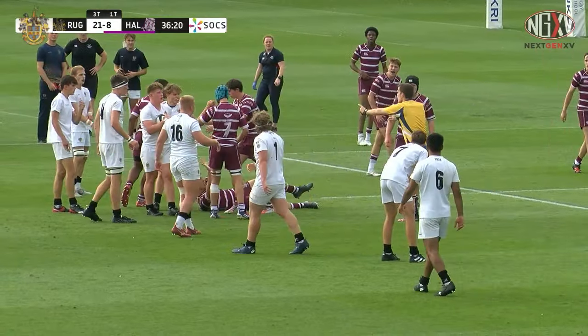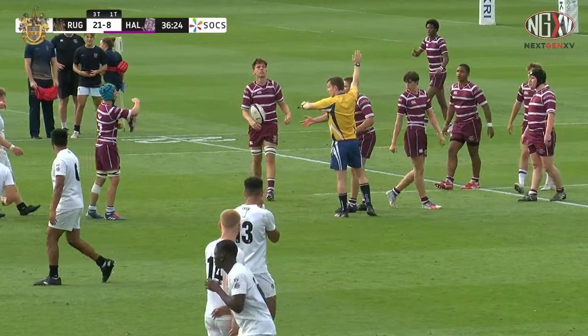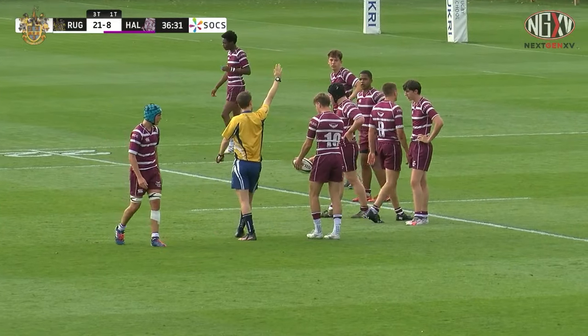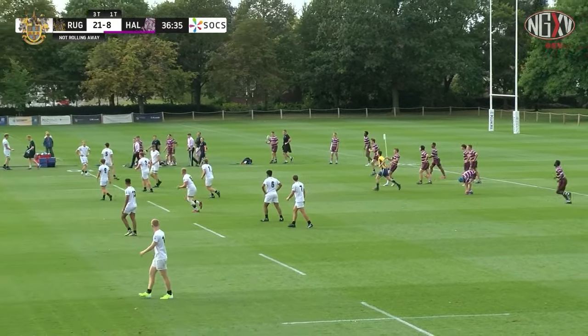I can't reward you. 9 has to roll. You are completely legal. Just thought they'd got a turnover there, but Tebbit hadn't quite rolled away. So Haileybury with the penalty, and they will look through the boot of Newton to find some territory with it.